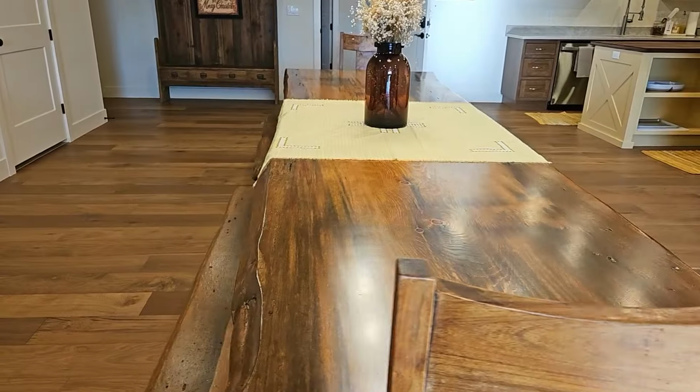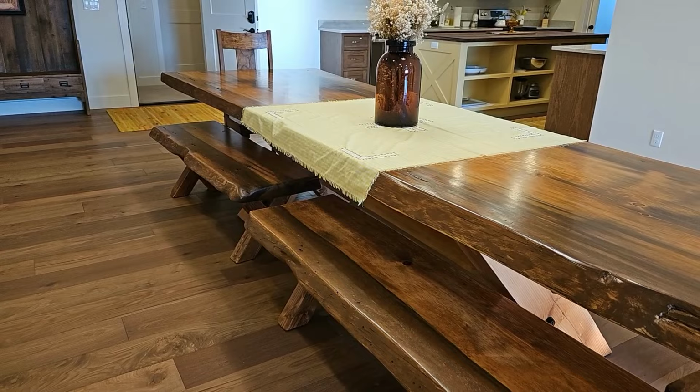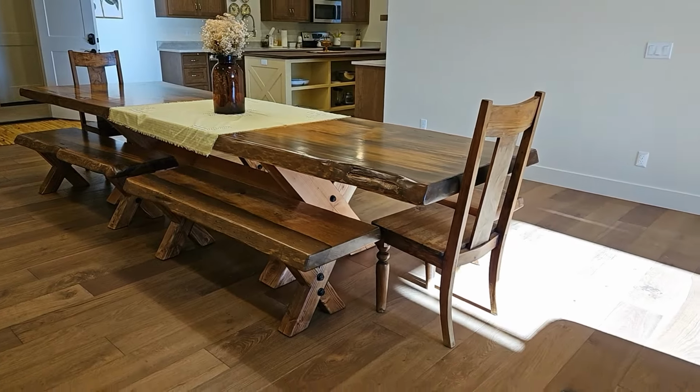And we started sanding. We built legs out of some big timbers, kind of made some X legs for it. And then we had another slab that we cut up into 4 pieces, which actually kind of broke my heart to cut up a big, beautiful slab. But we have 4 beautiful benches that match the top, and it is just gorgeous. And you can easily see 12 people, 14 people at that table. So it's just the perfect family gathering table.